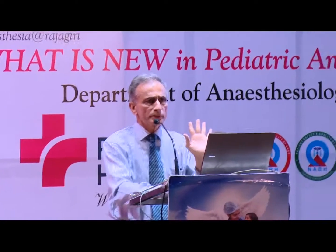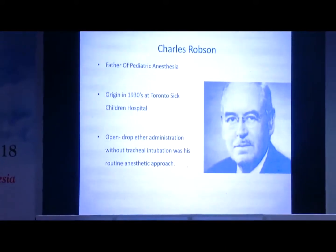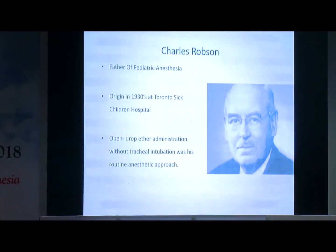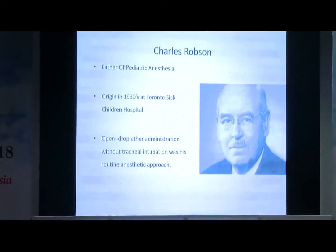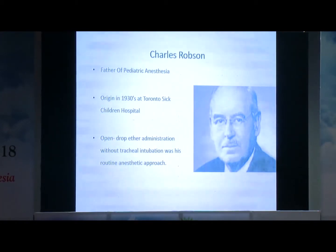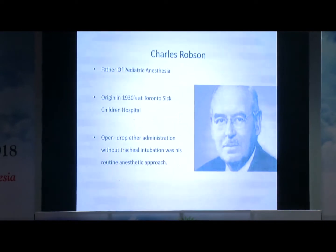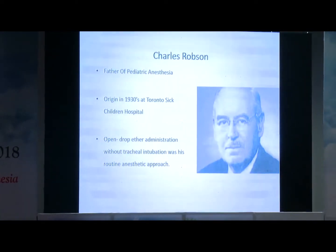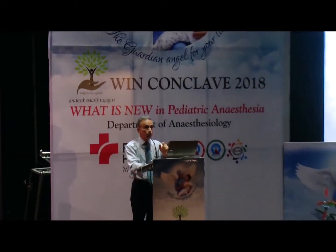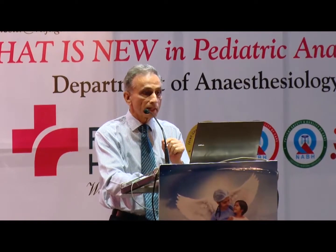And these are some of the pioneers we must know. We must know the old. That is Robson, he was considered the father of pediatric anesthesia. When I go to the Hospital for Sick Kids, I have seen a big picture lying in Dr. Lerman's office, who was the head of department at that time. I am talking of 96. So he was considered, and he was using open anesthesia in 1930.